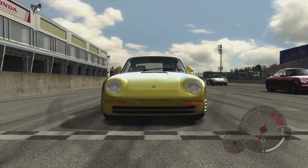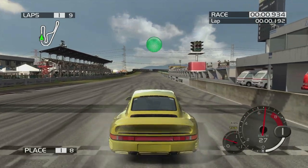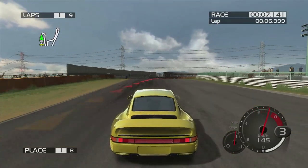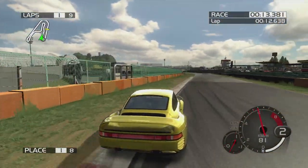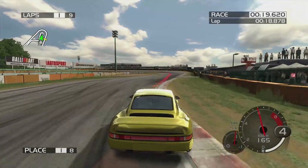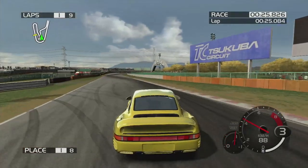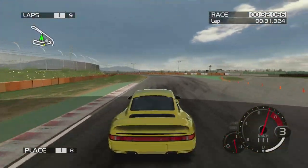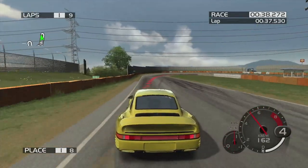All right, here we go. Let's go. This is the final race, by the way. Underseer. Come on. Bad.